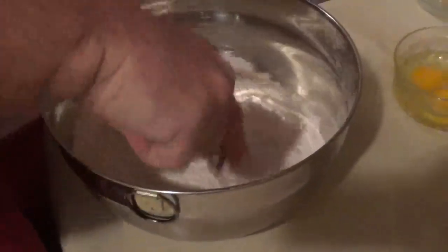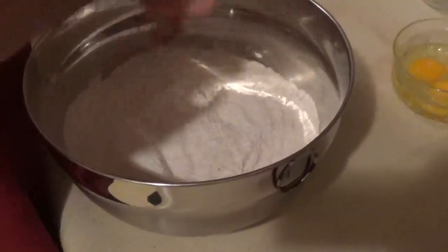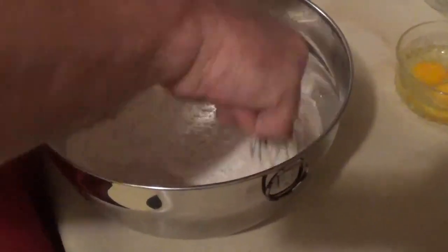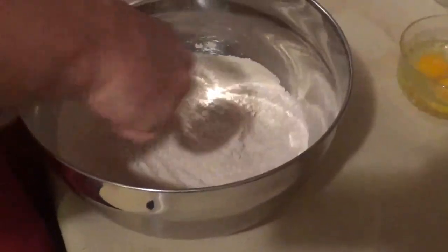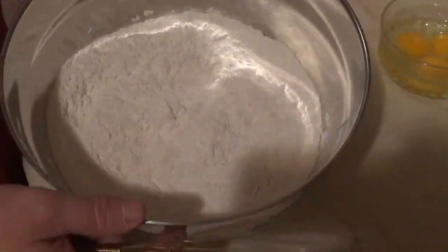Now, I can tell you what it translates to. I did look up the translation. I was able to find that. It translates to honey cookie. But they call it a ginger bread, ginger cake even. Haitian ginger cake. Alright, so there we go. We got it all mixed together nicely now.